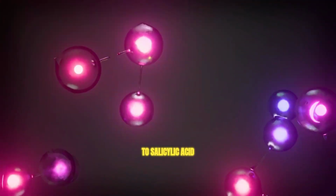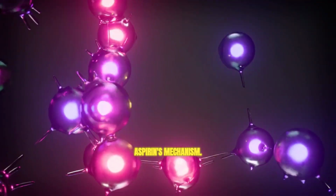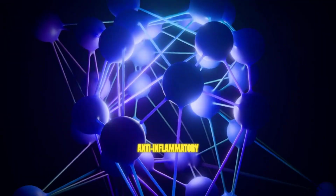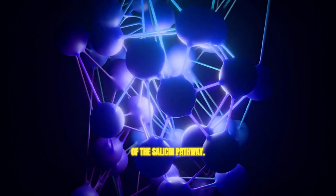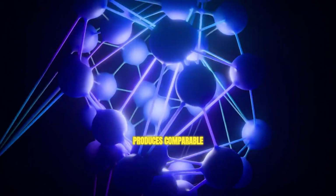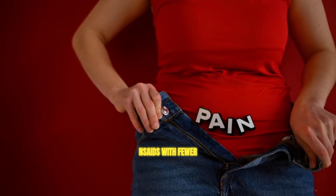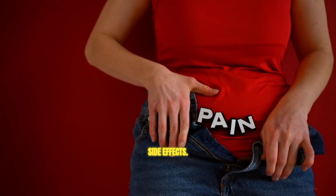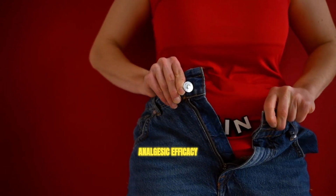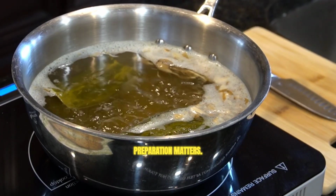Salicin converts to salicylic acid in the body and inhibits COX enzymes, directly mirroring aspirin's mechanism. But willow bark also contains flavonoids and polyphenols that provide additional anti-inflammatory activity on top of the salicin pathway. This is believed to be why clinical trials consistently show willow bark produces comparable pain relief to pharmaceutical NSAIDs with fewer gastrointestinal side effects. A systematic review in Phytotherapy Research confirmed clinically relevant analgesic efficacy for both acute and chronic musculoskeletal pain.